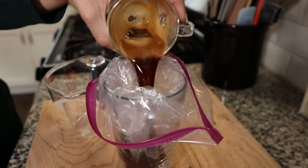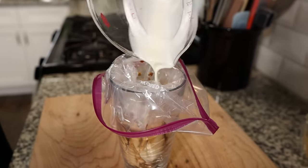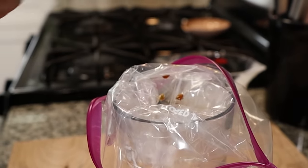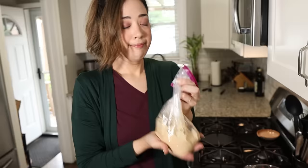We're gonna put in the shot of espresso that's been cooled, 1/2 cup of heavy cream, a splash of vanilla. He puts a pretty big splash in there. He puts 2 tablespoons of sugar in it. We are gonna go with about 1 teaspoon. Maybe that's too much, 1/2 teaspoon? We're gonna go with about 1/2 teaspoon of stevia. Liquid stevia can be very sweet, right? So less is more.